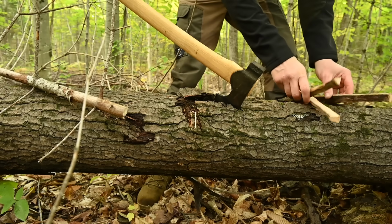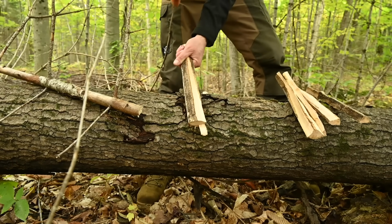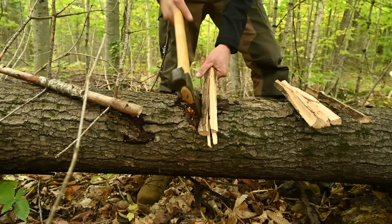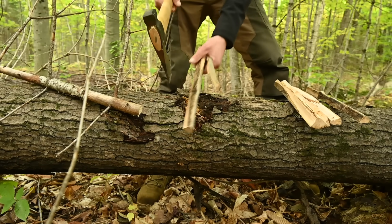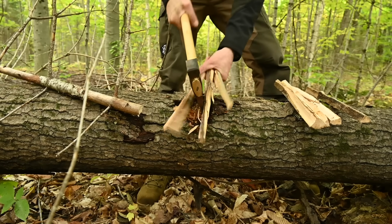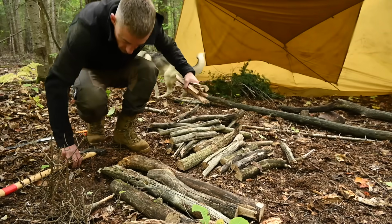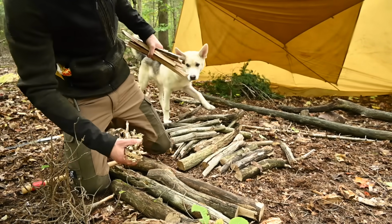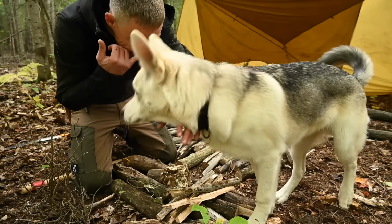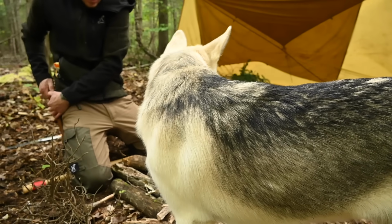Alright. We'll call that good. Let's grab a handful of twigs too, maybe, but there should be plenty. There we go. Alright, well, I didn't prepare this birch bark at all. I'll show you the reason I like yellow birch so much, because if this was white, you'd have to do a lot of preparation to it to get a spark. Not a lot, but some.